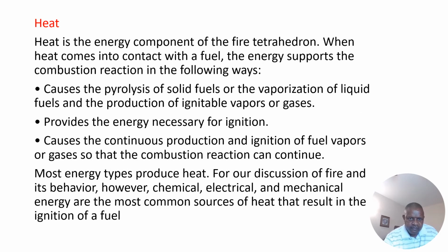Fuel load. Heat. Heat is the energy component of the fire tetrahedron. When heat comes into contact with the fuel, the energy supports the combustion reaction in the following ways: it causes the pyrolysis of solid fuels or vaporization of liquid fuels and the production of ignitable vapors or gases, provides the energy necessary for ignition, and causes the continuous production and ignition of fuel vapors or gases so that the combustion reaction can continue. Most energy types produce heat.